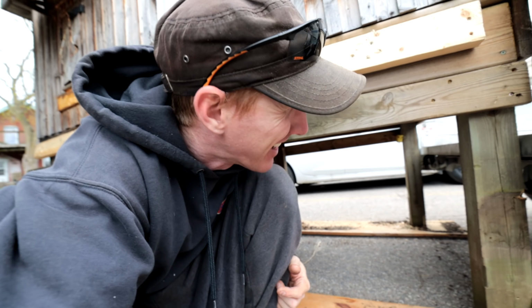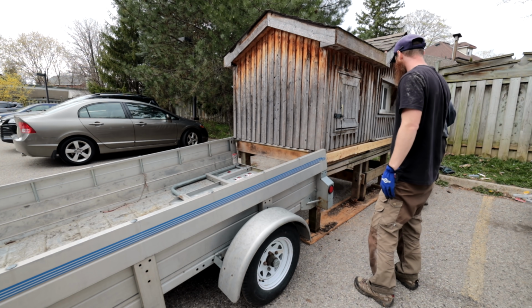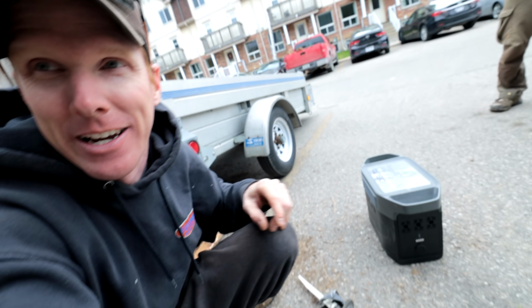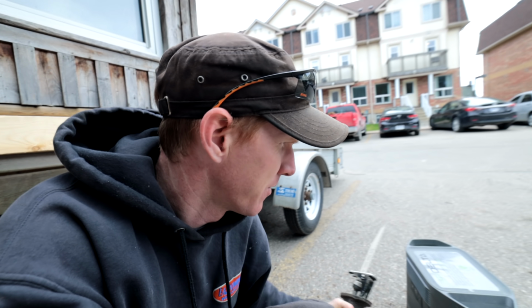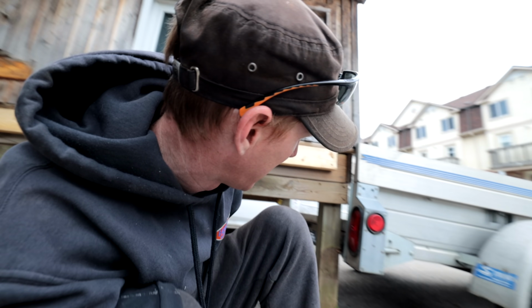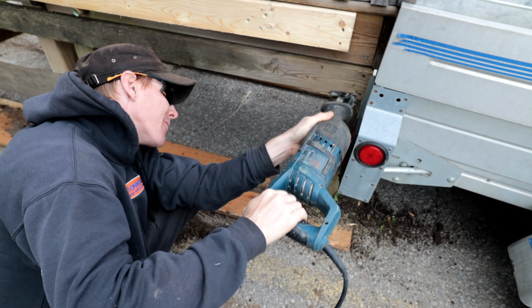Sounds like a good plan, doesn't it? What could go wrong? Let's get closer to the ground, right? I got my Delta pack with my Sawzall. I've got the most aggressive blade imaginable. Anyways, we're going to cut it off. Should have brought my chainsaw. Hindsight is 20/20. Let's see how this is going to work.